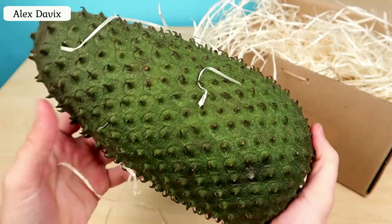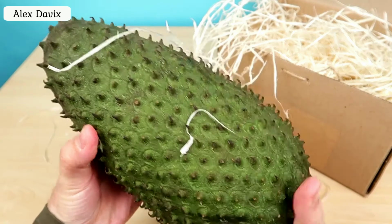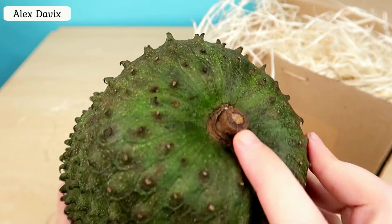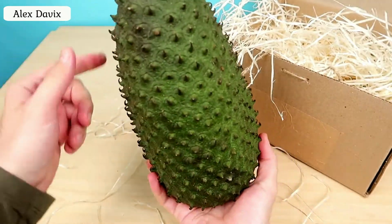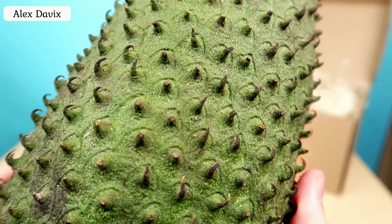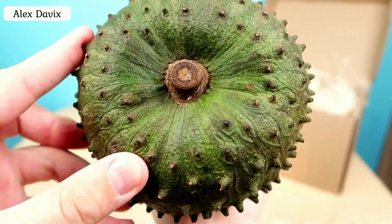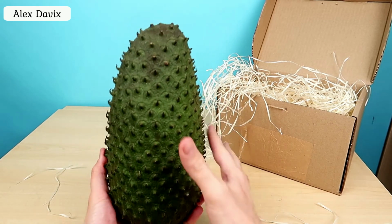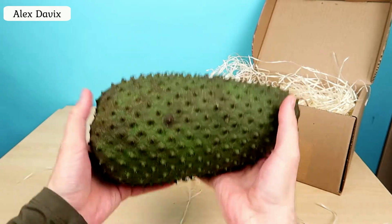Look, here is such a pin on which it hung, probably like this. This is really some kind of bump. By the way, write what it looks like to you, this fruit. I do not know, a cactus, a cone, a Christmas tree or something else. By the way, it's pretty heavy.